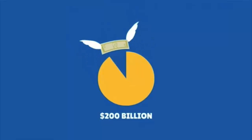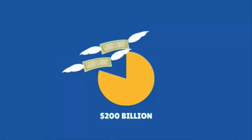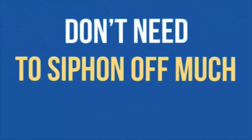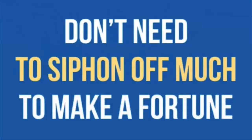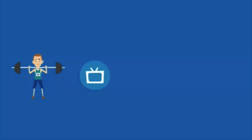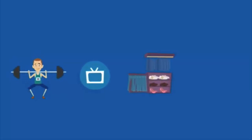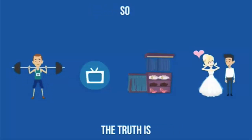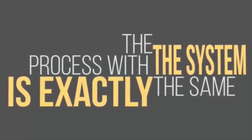Now, it's actually very simple. We don't actually sell anything, and the system pretty much does a lot of the work for you. And the best part, when you're dealing with web assets so large as these, you really don't need to siphon off much to make a fortune. As for the markets or niches you can go into, they can be on just about any topic you can find on the internet, from fitness to TVs to shoes to dating. No matter what niche or market you go into, the process with the system is exactly the same, and you can make money in just about any of them. And yes, I'll teach you which ones are best, of course.